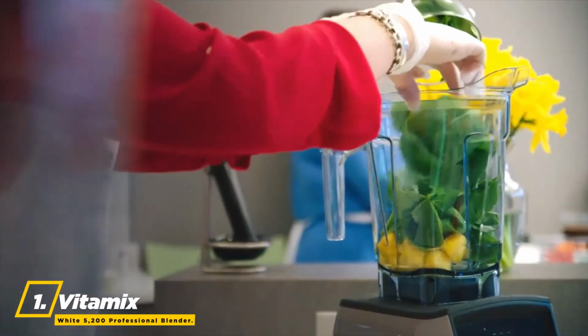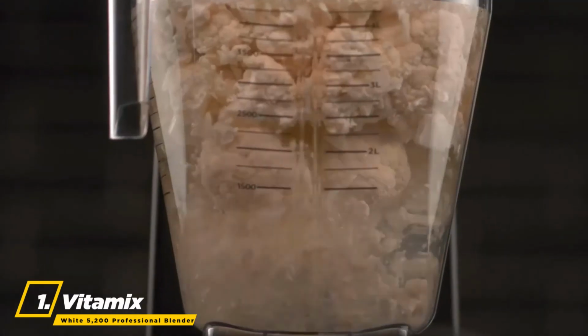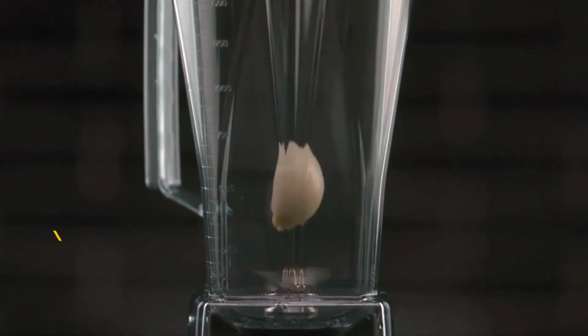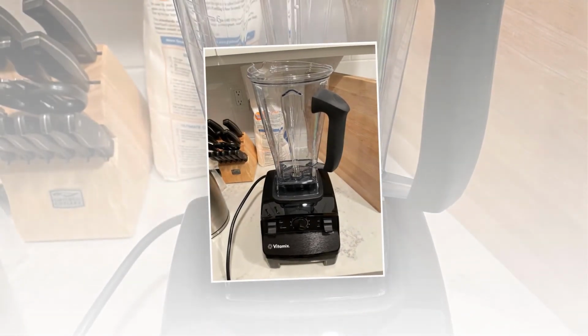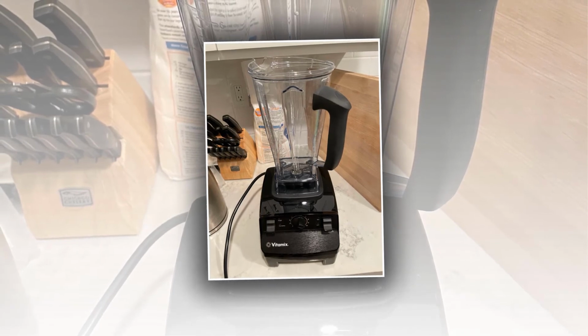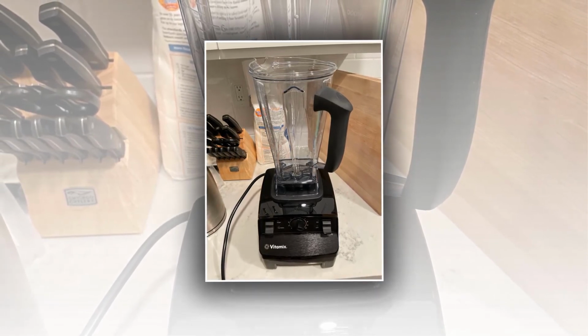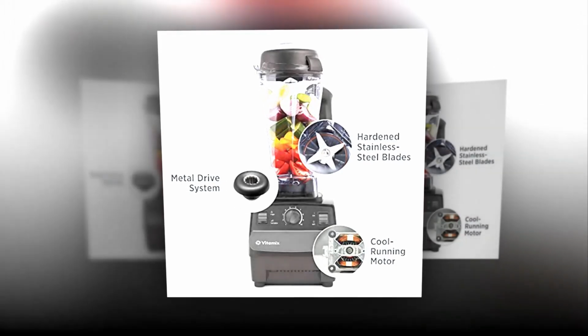In number 1, the best blender is Vitamix White 5200 Professional Blender. Simply adjust the speed to get various different textures. The dial can be turned at any point in the process, meaning you're completely in control. The dimensions and shape of the self-cleaning 64-ounce container make it ideal for mixing large and medium-sized batches. Design features: radial cooling fan as well as thermal protection device.